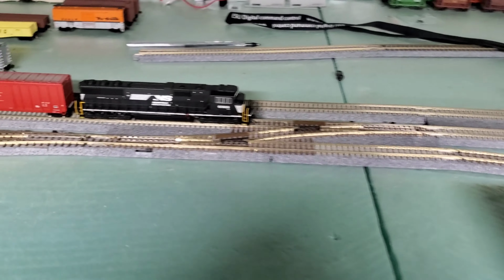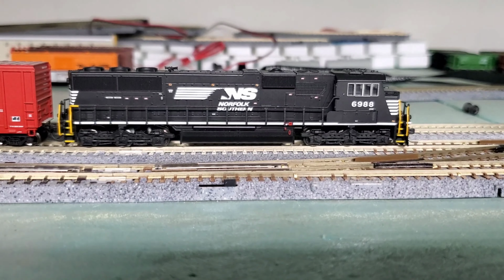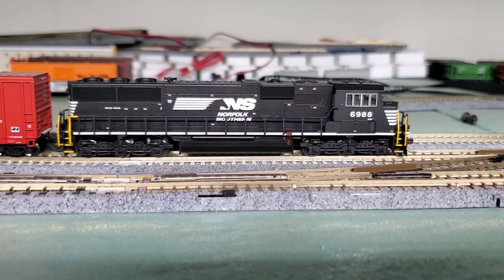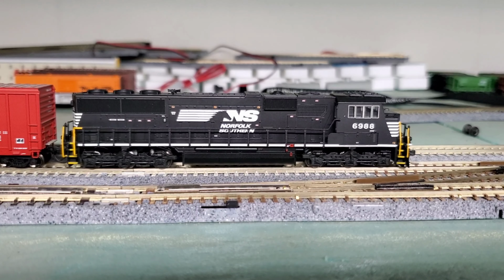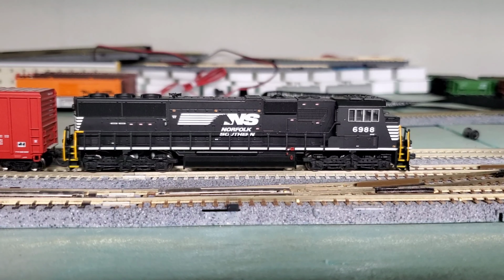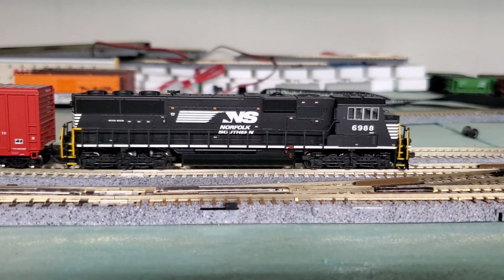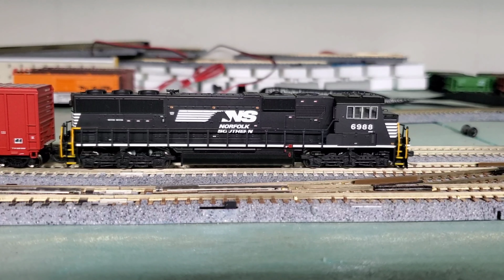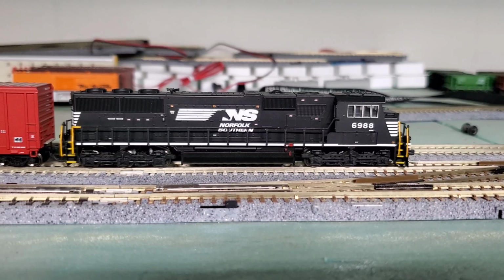Two more things. You've seen this SD60E in a mail call a while back. It was a sound ready unit. Well, I sent this out along with my Mikado. Say that 10 times fast. Anyway, I got the ESU decoder put into this and it's now sound and DCC equipped.